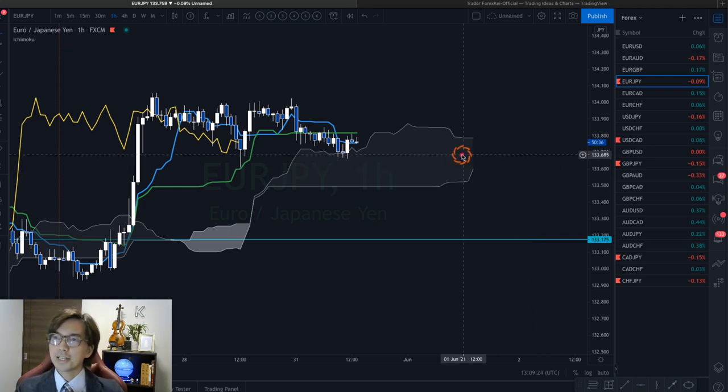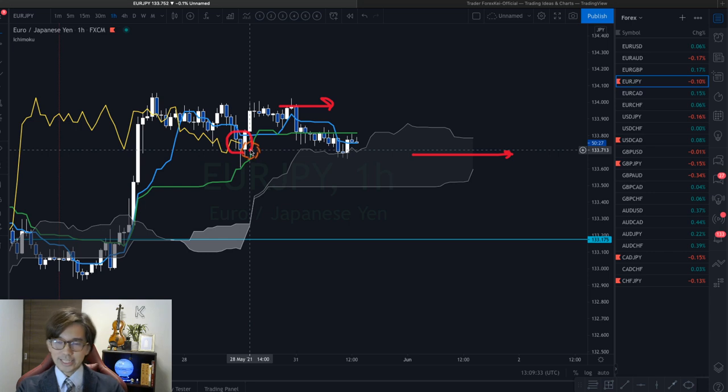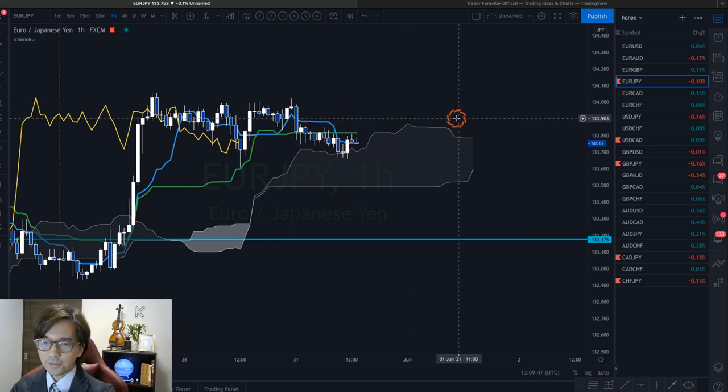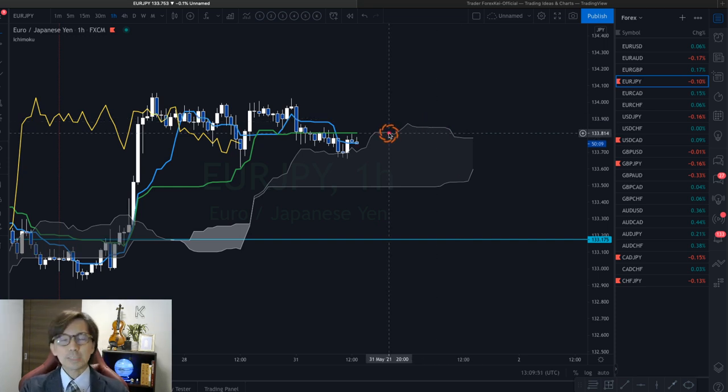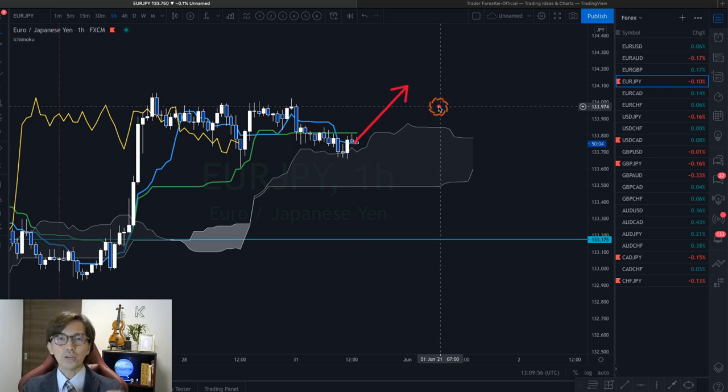You can find the Kumo flat, and Kijun Sen has been flat, and also Chikou Span is touching the candles. And what's more, we have this Tenkan Sen Kijun Sen dead cross here, so the market could go down into the Kumo here in this case. So from here I create a scenario that I expect the market goes up this way, because higher time frames are still showing uptrend.